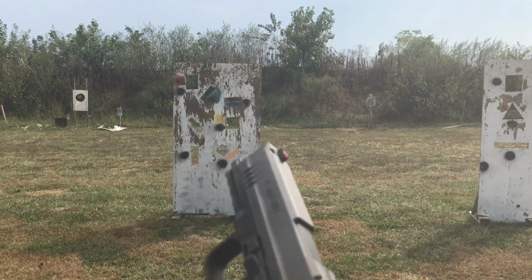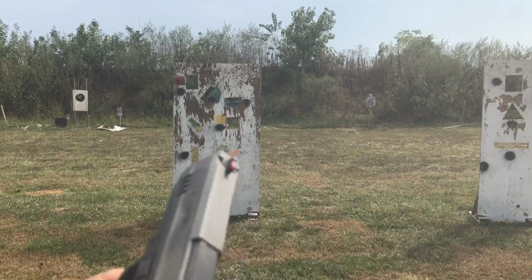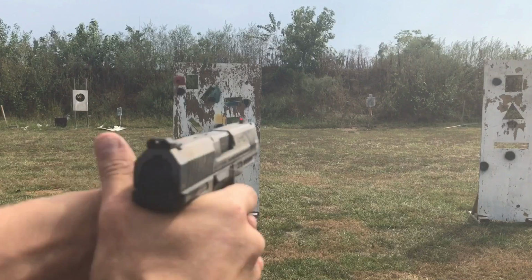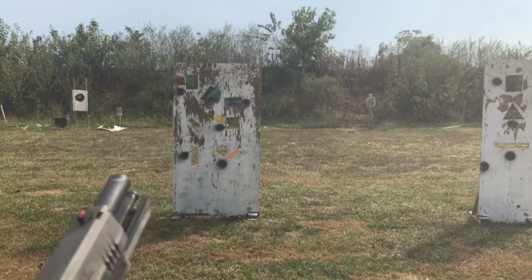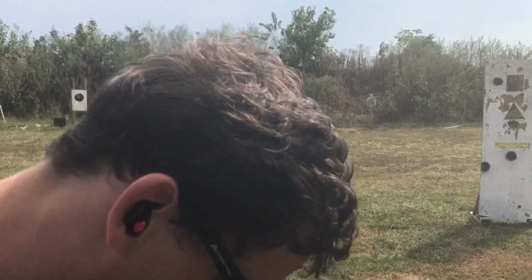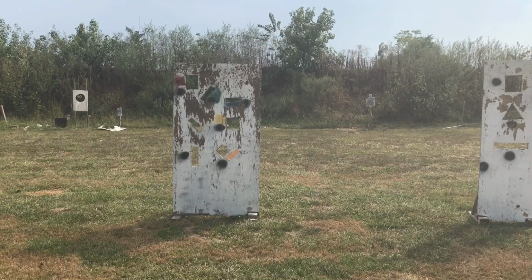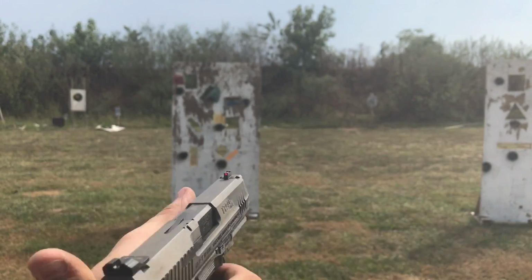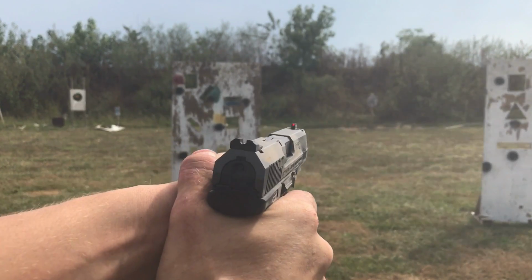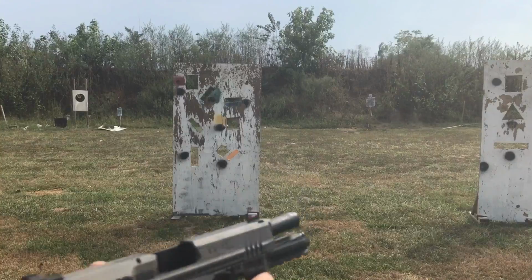Failure to feed. We lost a round. Do it again. Fine, let's get that round back. Killer. Yeah, it just won't go back into battery. But I mean, it runs, it just doesn't lock back.